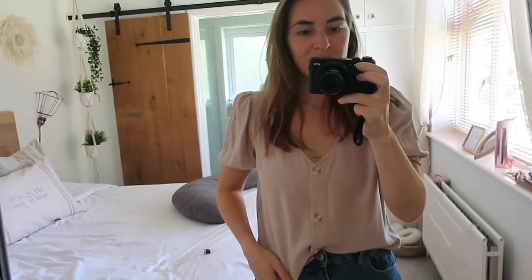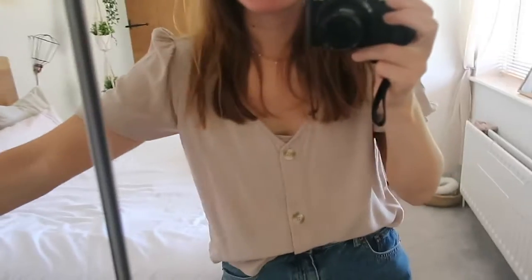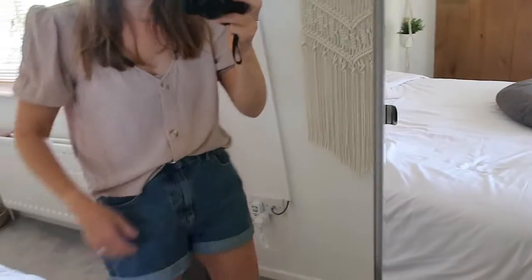Okay, quick outfit of the day. It's kind of crazy because I was so tempted to swap over my clothes and get rid of all my summer stuff, because it was pretty cold last week. It just feels autumny and chilly. But actually this week and next week it's supposed to be so nice.